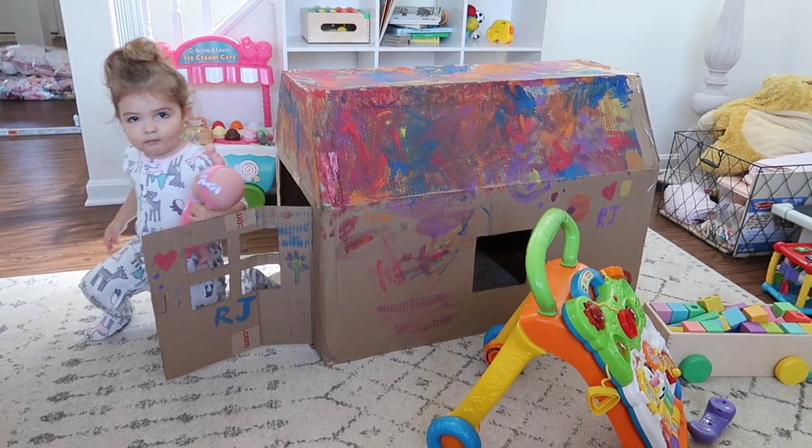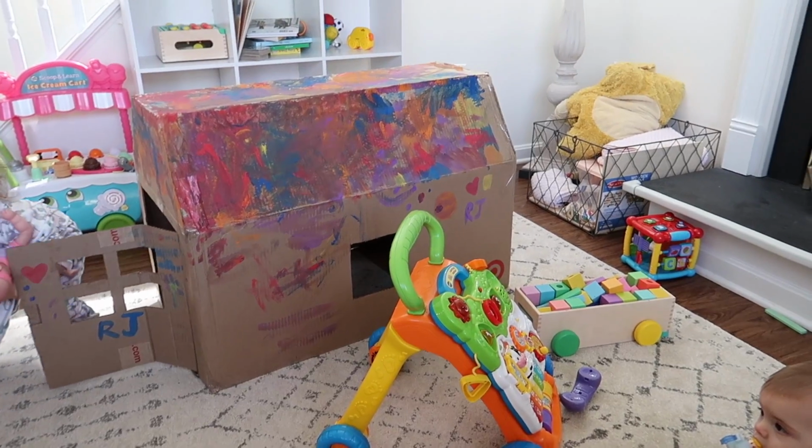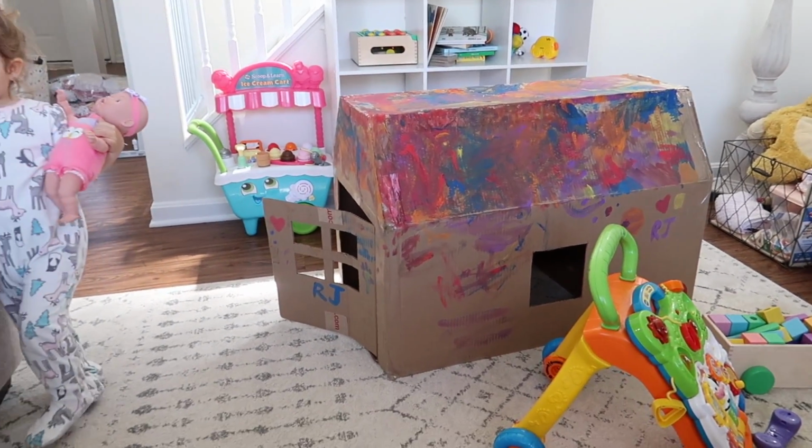I brought her house back out because she said she wanted to play with her house, but I just moved it to the living room so that it's not always here because it takes up a lot of space.